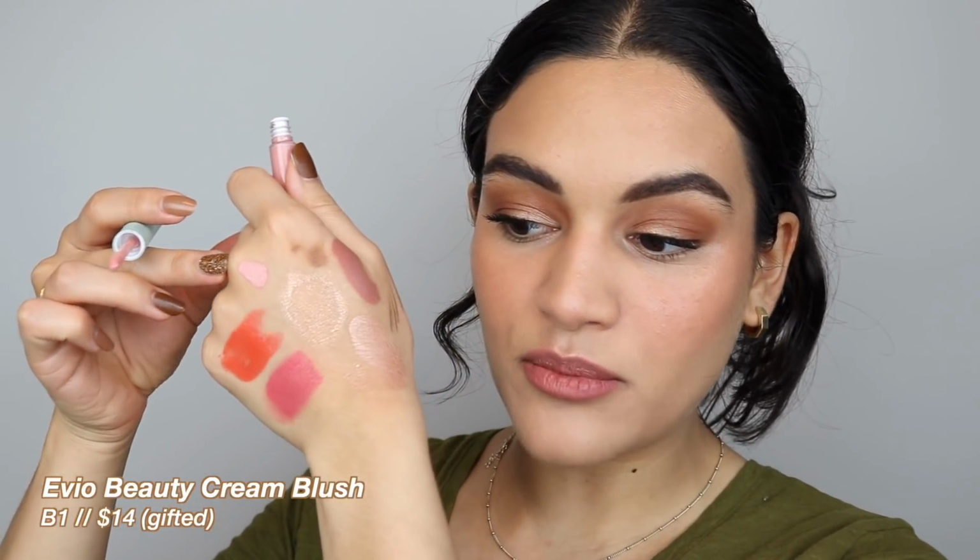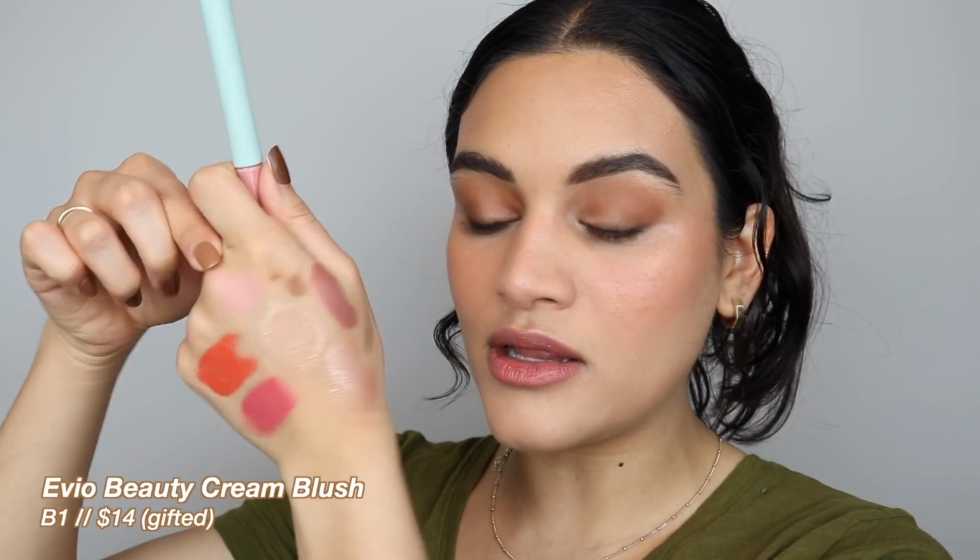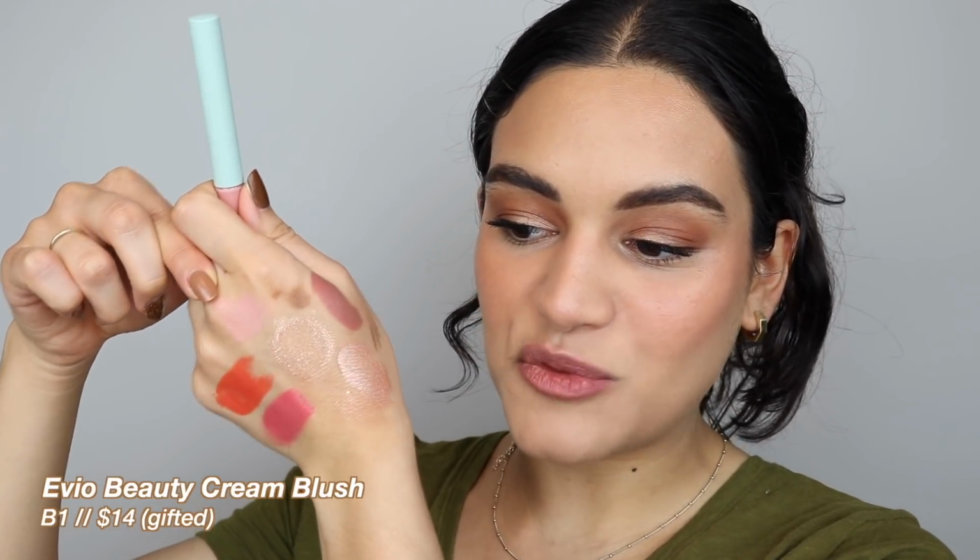And then the Evio Beauty blush in the shade BI is really light. This brand does not have a lot of shade options, but that is the blush right there. How light is that? It barely shows up on my skin tone, which kind of bums me out because I had been wanting to try one of the blushes for a little while. It just ends up blending out to be like a baby pink. It would look very nice on someone who is super duper fair, but not on me. It barely shows up.